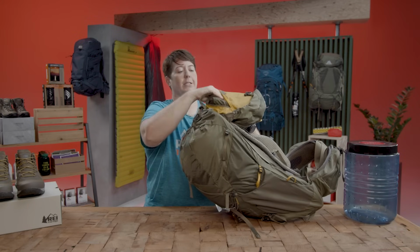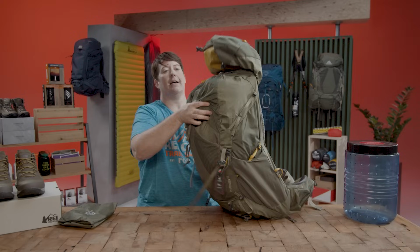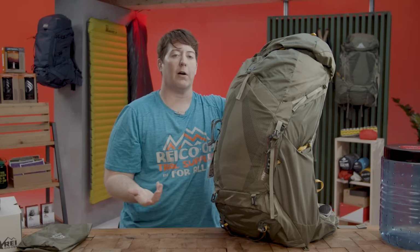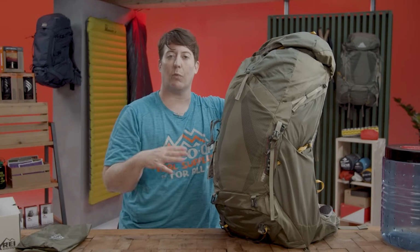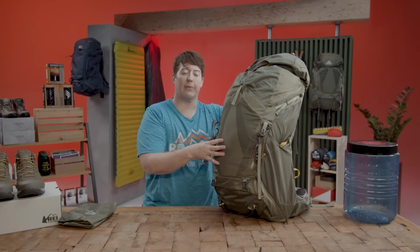Some packs are going to come with a rain cover, but not all packs are going to come with one. You might look at choosing to buy an aftermarket one. A rain cover is going to go over the outside of your pack. You may also look for a liner. A liner is going to allow you to stuff everything into one basically large dry sack inside the bag. That's going to keep the contents dry on the inside of your pack.